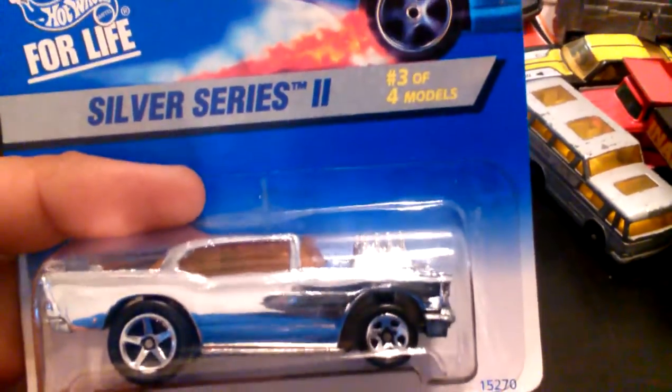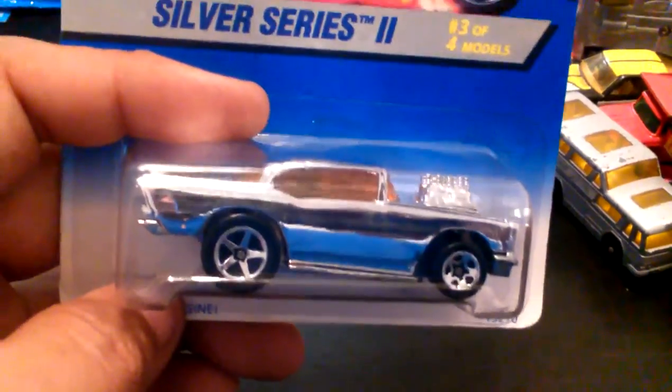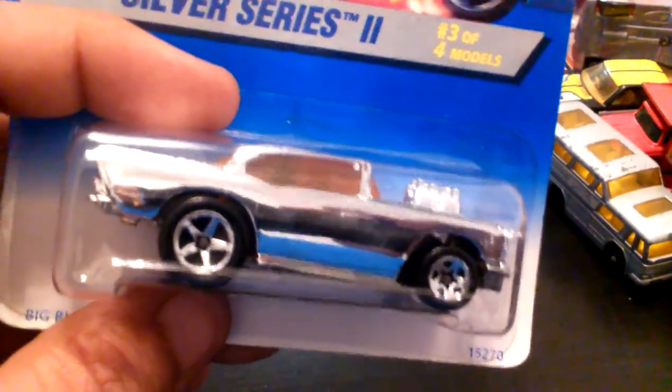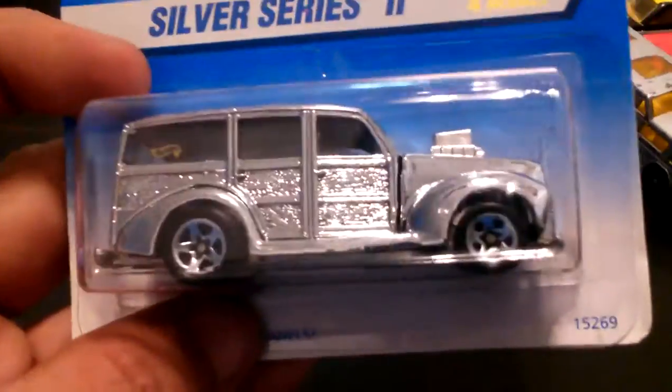Silver Series 2, 57 Chevy. I know somebody likes chrome cars. Mr. Peter Barrera. This could be headed your way. Another Silver Series 2. This is the 40s Woody.